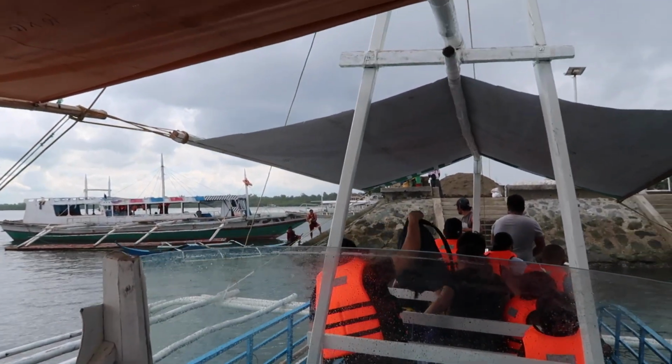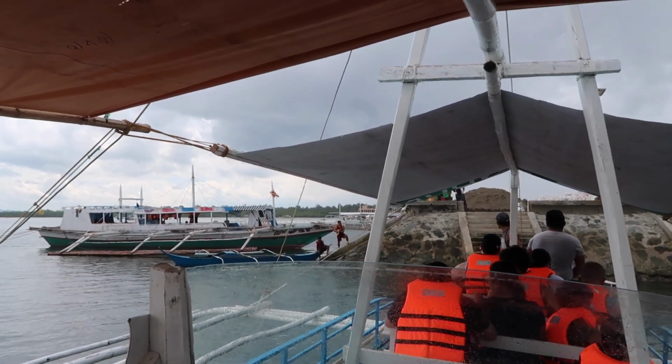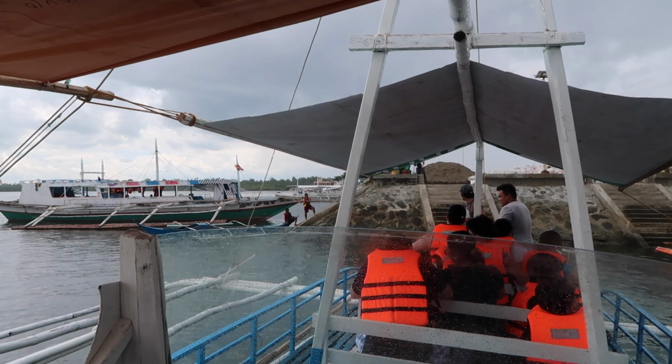So sit back and enjoy the view. You'll get a glimpse of nearby islands that were included in island hopping.